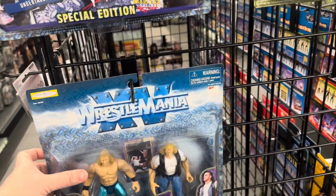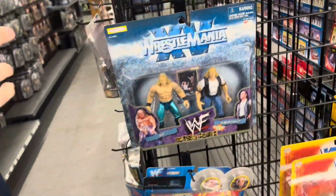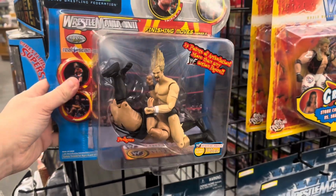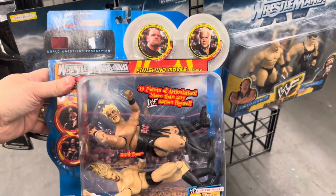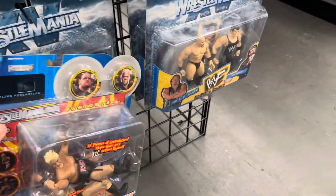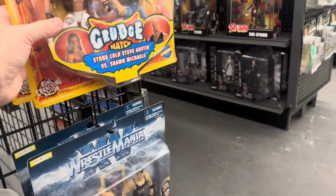Again, here are the Jakks figures. There's something very nostalgic about them for me. My brother's a lot younger than I am, and I remember when he was a kid buying these for him, and I would play with them. I remember getting him the Titantron and the Elimination Chamber playset. I would always set it up for him, and we'd play together. My brother's 15 years younger than me, so yeah.